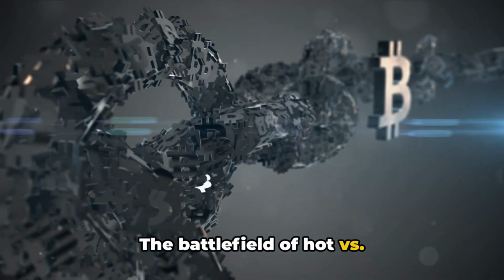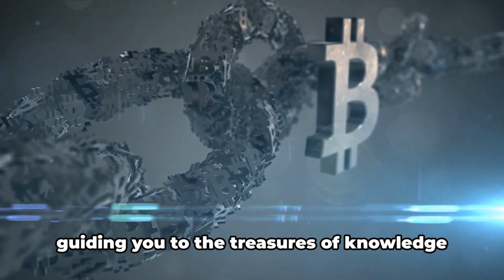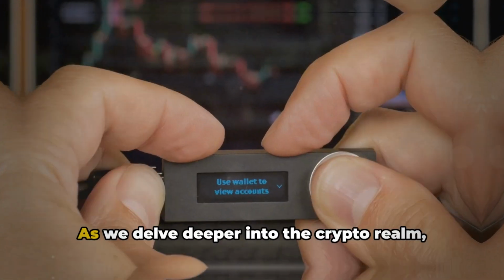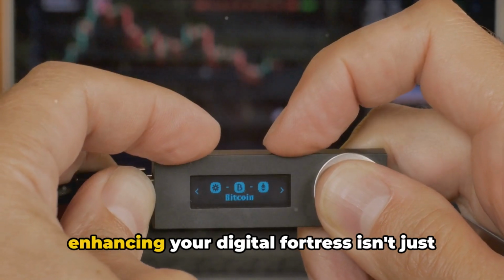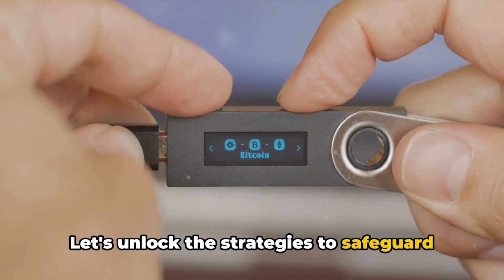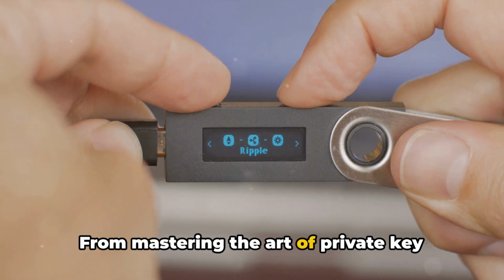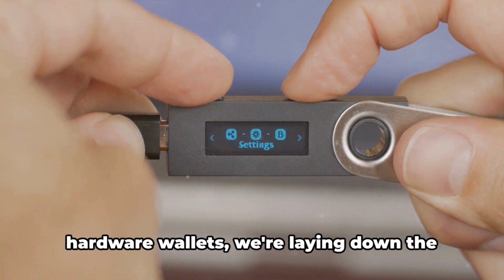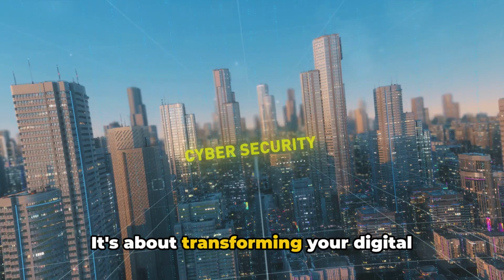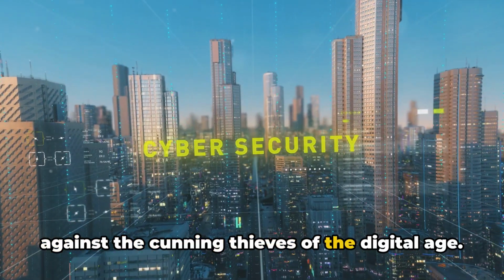The battlefield of hot versus cold storage is vast, and today we march through it with clarity and strategy, guiding you to the treasures of knowledge on how to protect your digital wealth effectively. As we delve deeper into the crypto realm, enhancing your digital fortress isn't just wise, it's essential. Let's unlock the strategies to safeguard your investments like the most vigilant of dragons guarding its gold. From mastering the art of private key secrecy to the high-tech shield of hardware wallets, we're laying down the law of the land for crypto security. It's about transforming your digital vault into an impregnable sanctuary against the cunning thieves of the digital age.